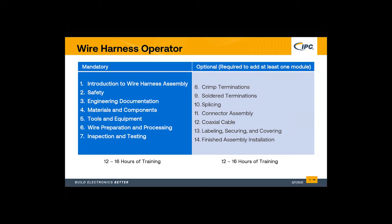This is a slightly shorter program than the assembly operator program. Again, the 7 modules on the left are the mandatory modules. This may change because obviously we're in beta right now, so we're still learning. But we suspect that these can be completed in roughly 12 to 16 hours, so a day and a half to 2 days. And all the optional modules, if you were to do them all, would be an additional day and a half to 2 days of training or thereabouts.